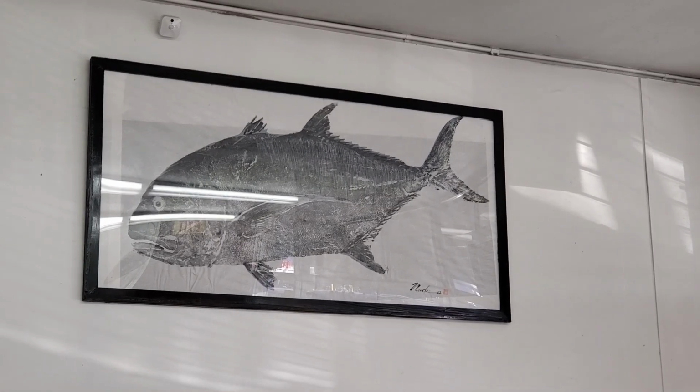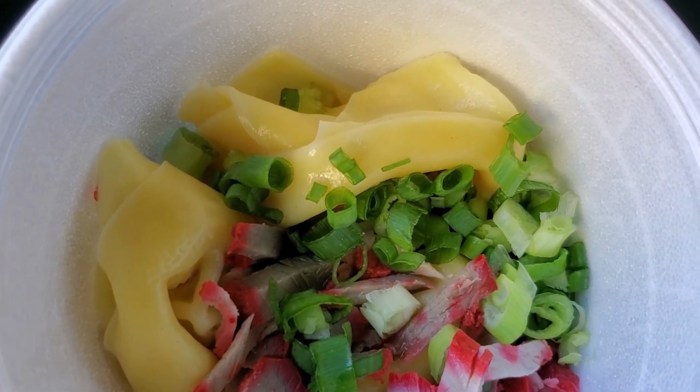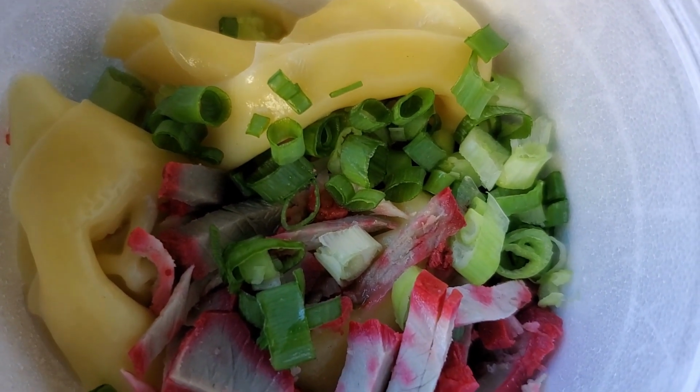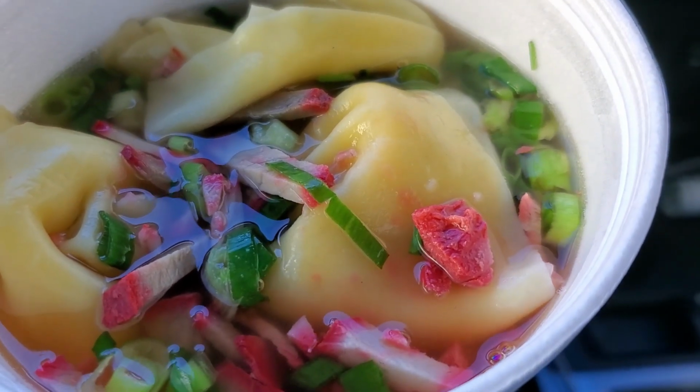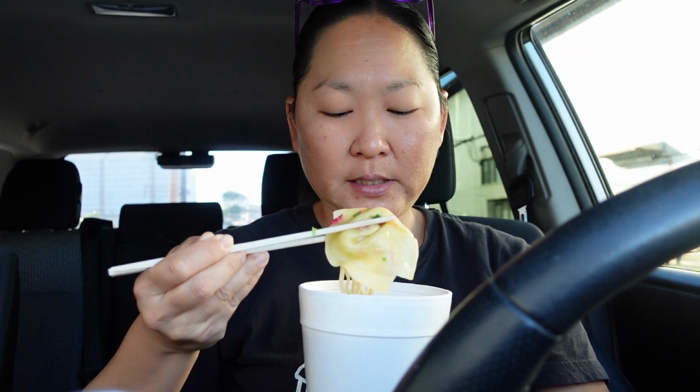And looking at it, you've got the nice wontons and the char siu in there with the green onion and your noodles. And I poured my soup in, and so this is what it looks like. So it seems like the noodles are on the bottom. So let's take a taste of the wonton first. This is the wonton, and the soup is piping hot, and it looks like a very nice broth. It is super hot. The wontons are hot inside.